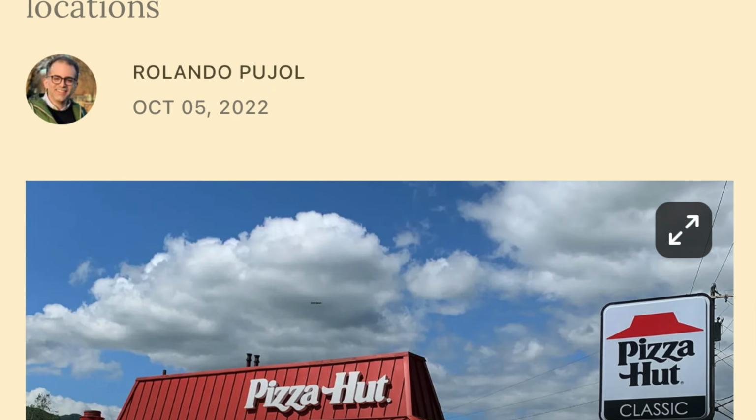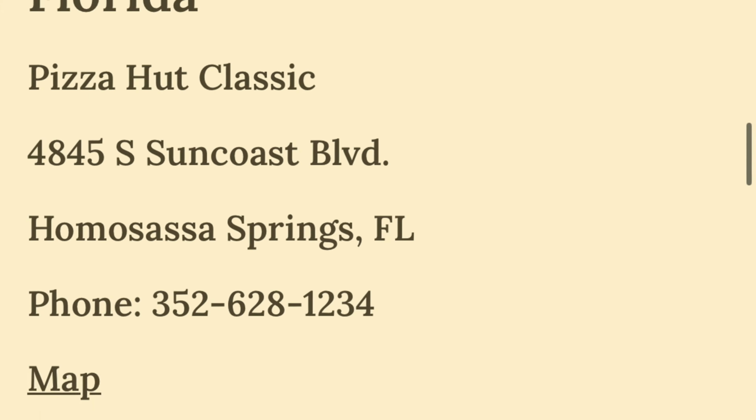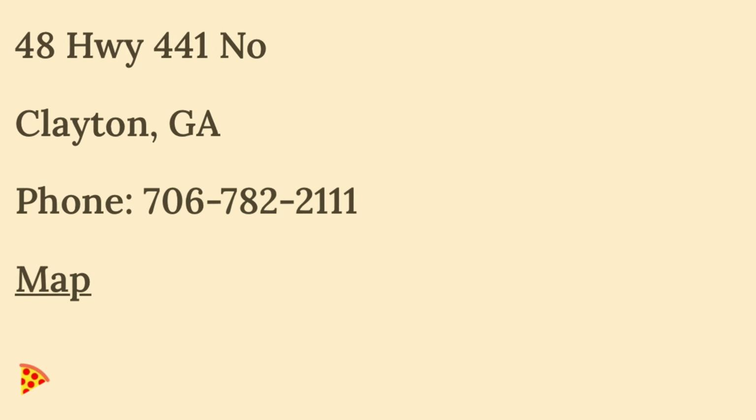It's all here. At the time, Paul was in North Carolina, I believe, but it made me jump to the internet to see what else is possibly out there that might be close by. And Homosassa in Florida is the closest one to the Orlando area. It's about 2 hours away. But there is a comprehensive list of all of the Pizza Hut Classics online from Rolando Pujol, and we'll put a link to his website down below. It turns out there's like 30 or 40 of these locations all across the United States.